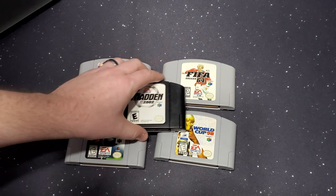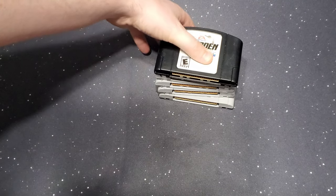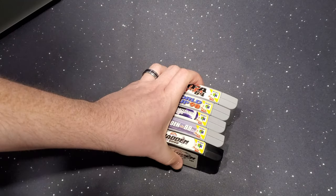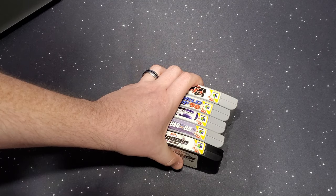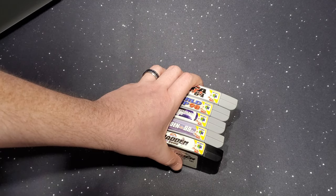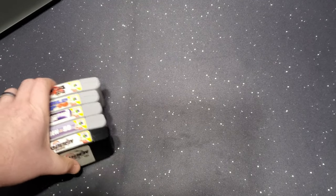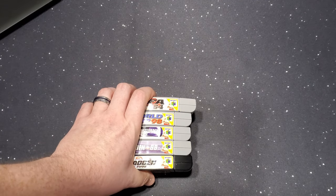So I'm roughly a little over 200, I think, N64 games. Maybe. I have to double check the exact number, but I'm still about 100 or so away. I do have a number of duplicates, which brings me to two more that I did purchase.